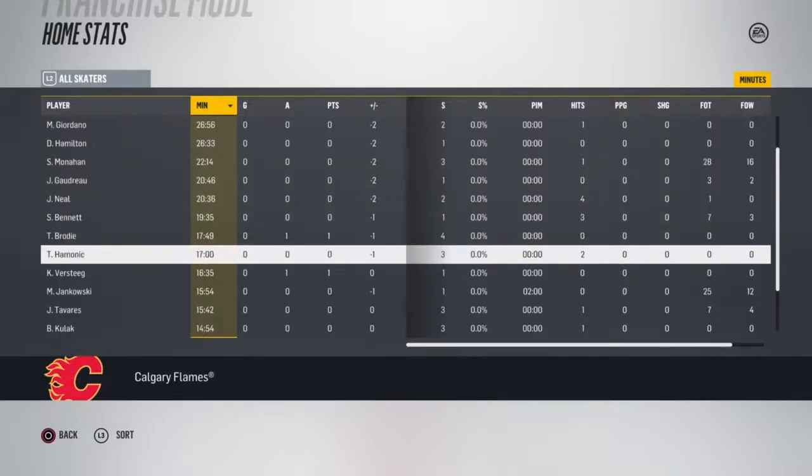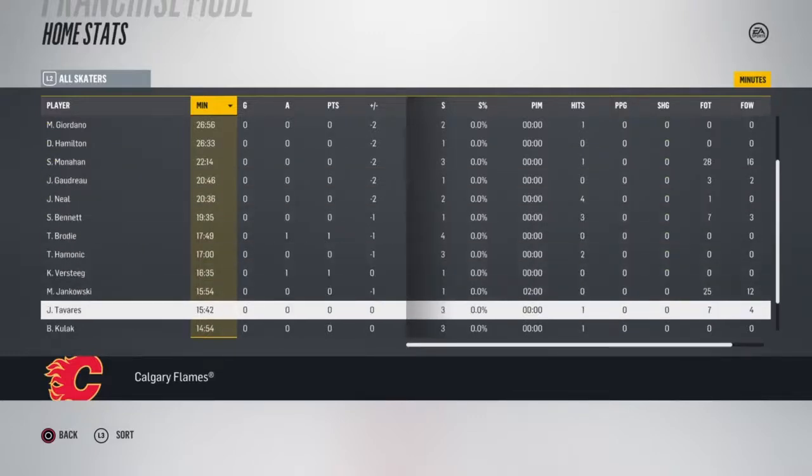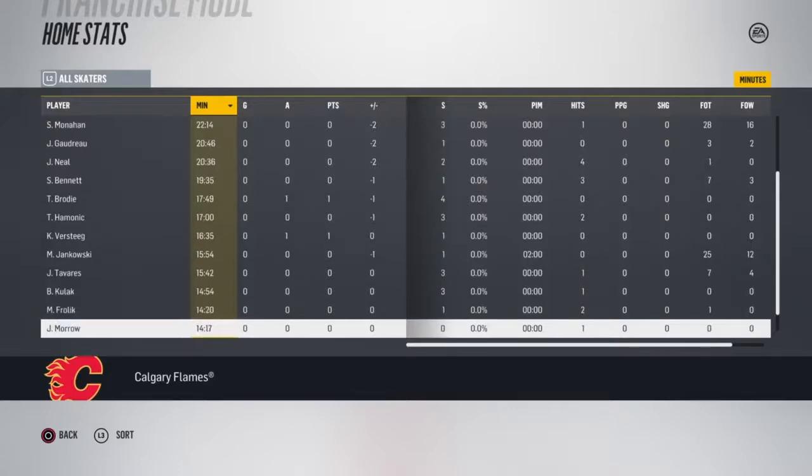Second line, not as well. John Tavares only played 15 minutes, 42 seconds in this one. Nothing across the board for him.